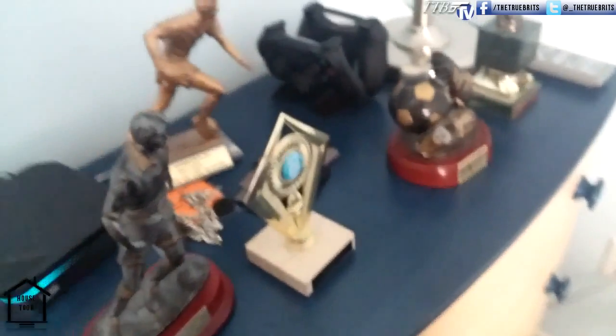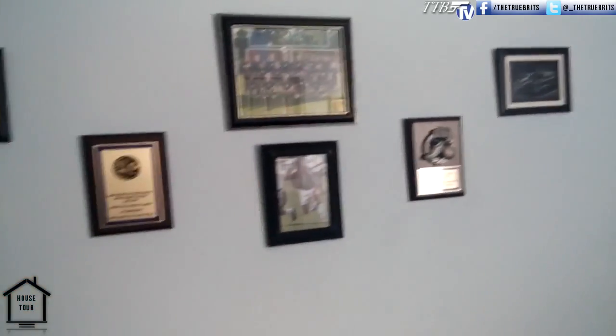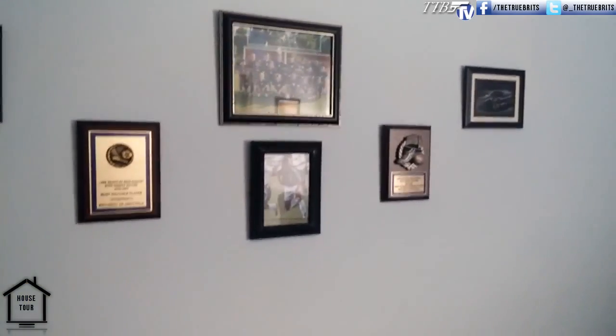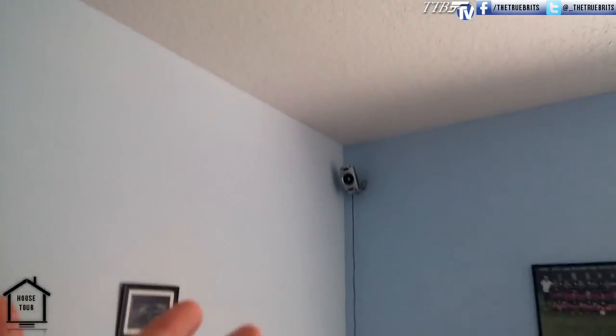A couple more awards here that I've won. Moving round to this wall, once again, some more awards. I was saying that word a lot, but anyway, some more pictures. My high school team, blimey, that was back when I was 17, 18 years of age now. Up on the wall, a couple of speakers. Obviously got 4, just panning around. So that obviously gives me a little bit of surround sound.